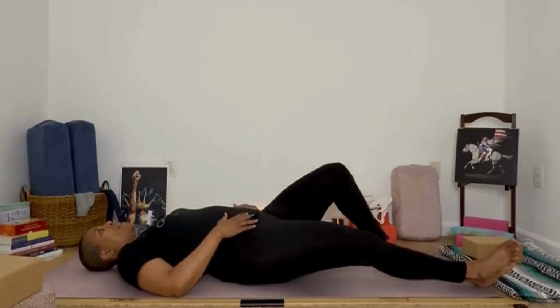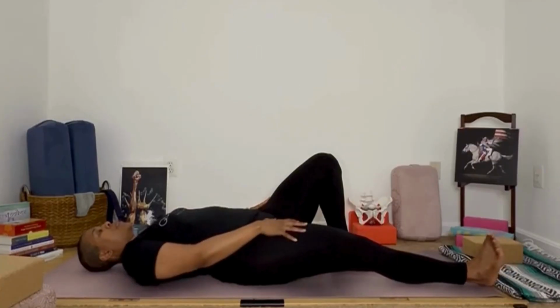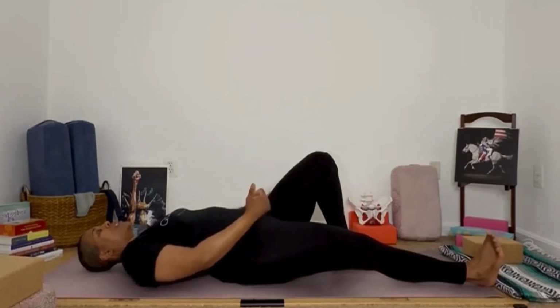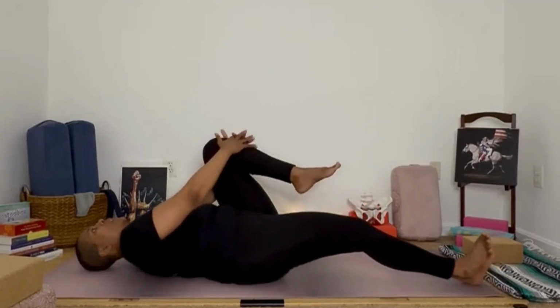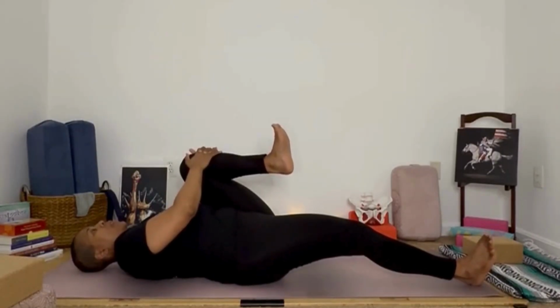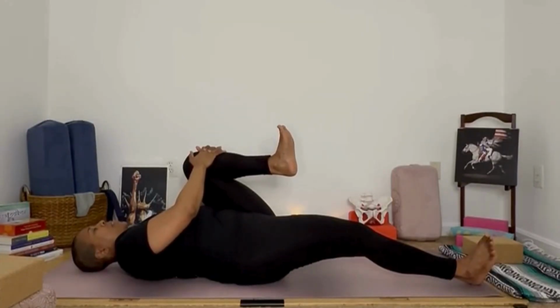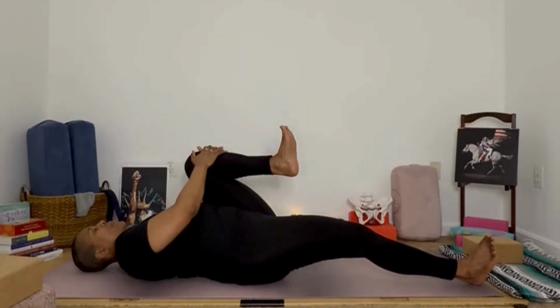let's go ahead and bend into our left knee. Sole of the foot is flat, keeping some energy in that right leg, toes to shin. Let's bring our left knee in toward our belly. You may find a gentle stretch along the back of your buttocks and your glutes, your low back. And we're going to just breathe into that space, slowly and with control.